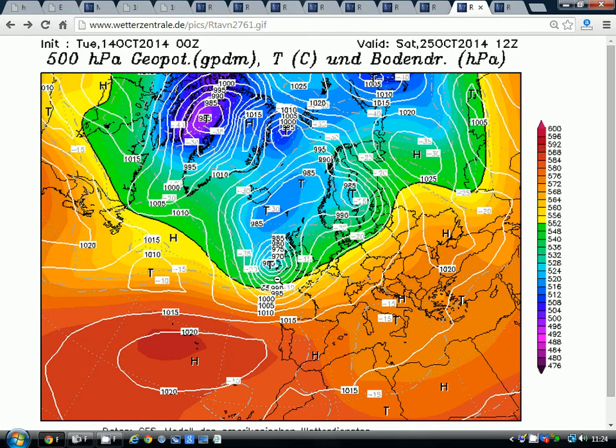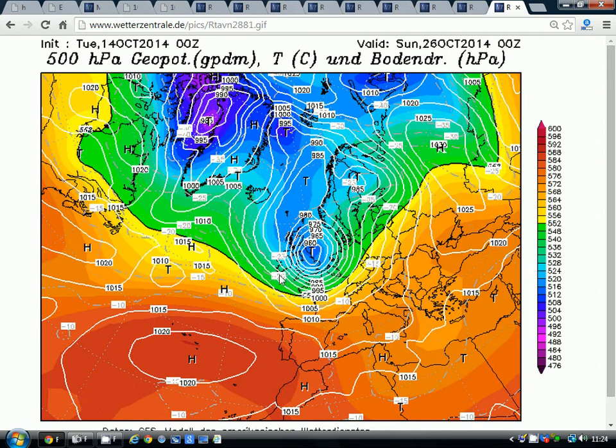Very tightly packed isobars, so severe gales bearing down on the country on Saturday the 25th, and then that low pressure sweeps across the country on Sunday the 26th with these severe gales following along behind. Once again, that's a real autumn winter storm. We'd have to batten down the hatches with that. There'd be gales or severe gales, a lot of heavy rain as well.